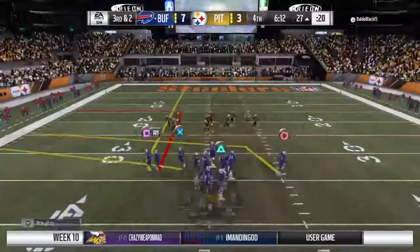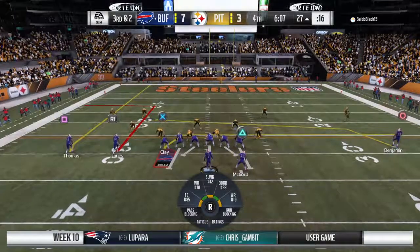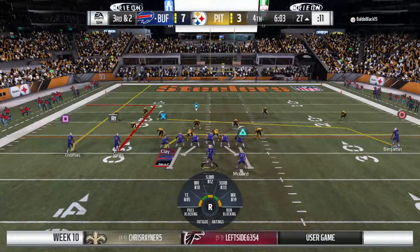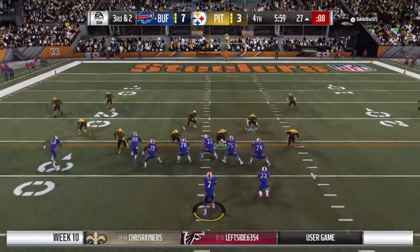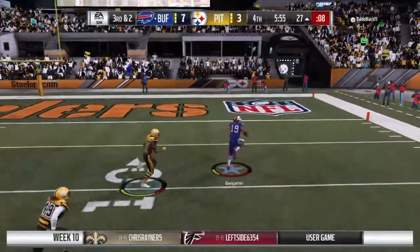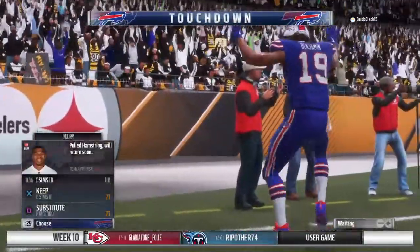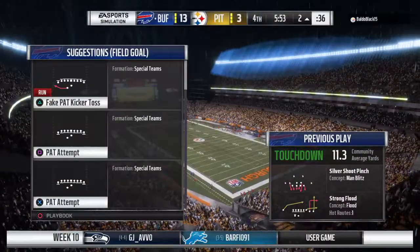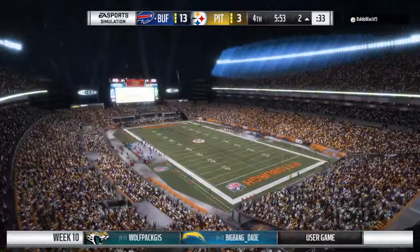The Bills on third down. 6 conversions in 9 tries. They've done a great job of picking these up. This time they face a 3rd and 2. Now Cousins gets it to Benjamin. It's caught. And he is into the end zone for a Buffalo touchdown. Kelvin Benjamin, his 4th touchdown on the year. And the Bills will extend their lead.